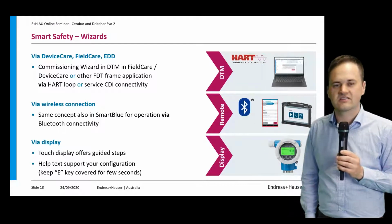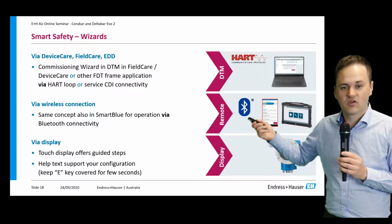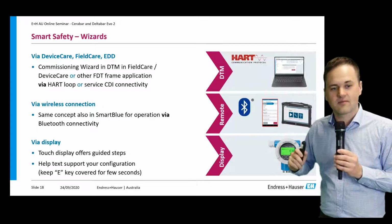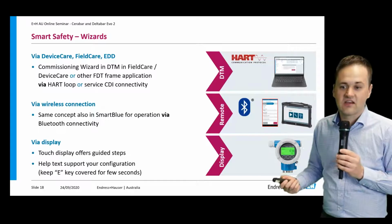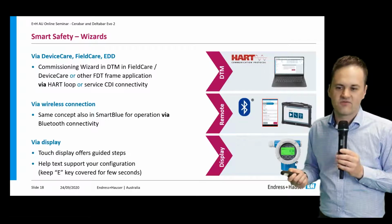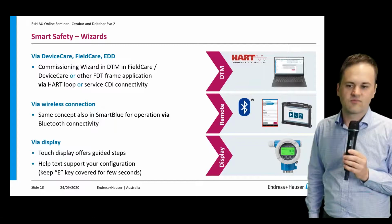Some of you asked in the questions before the webinar how to commission the device. So yeah, DTM remote, via Bluetooth, so using your smartphone is fine, or a tablet that we have, or any other Windows tablet as well. Or of course, you can commission it also via the display, and the display will also offer the wizard. So if you ever need some support in your configuration, you just cover the E key, which is the one on the right-hand side, and it will bring up some of that as well.